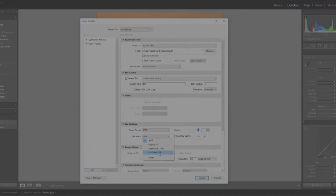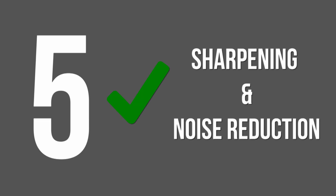And lastly, reason number 5, sharpening and noise reduction. If you're shooting in JPEG mode, then your camera applies its own noise reduction and sharpening in camera using its own algorithm, which sounds great, but once you bring that photo out of your SD card and into your editor, there's really no way to undo what the camera has already done. If you shoot in RAW, the camera's not going to do anything to it, and you can still make the adjustments that you want to make as far as noise reduction and sharpening goes in post-production.